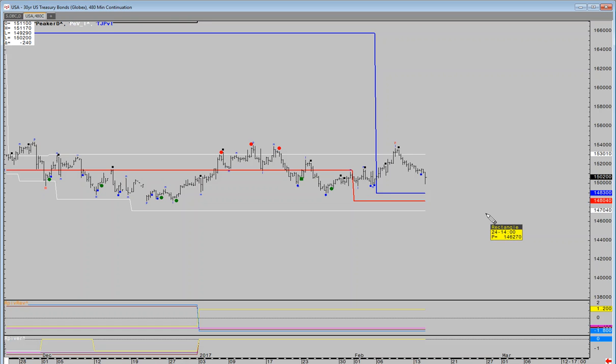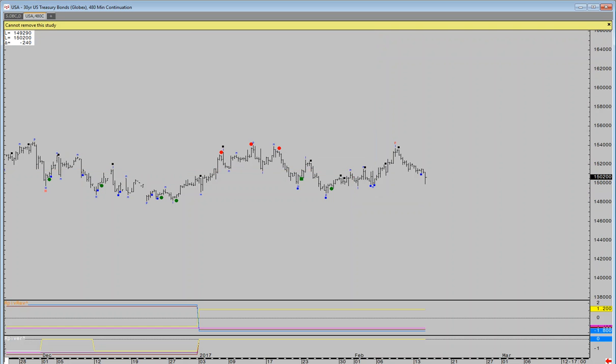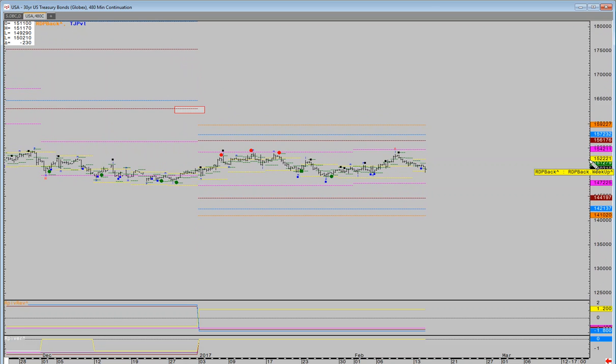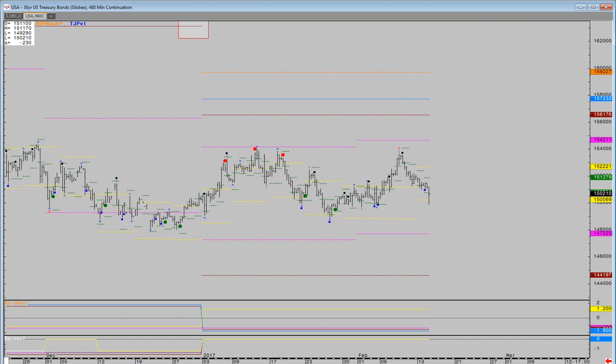Watching for that weekly close now to see if we can get the next leg down in bonds. Can go either way, but don't forget the highest time frame bias is bearish at the quarterly level, and that was evidenced by the close under this lower quarterly pivot. You can see there's the upper one, here's the lower one, so bearish longer term.